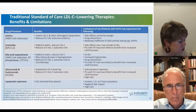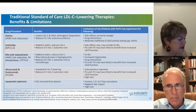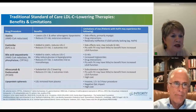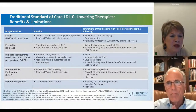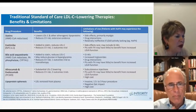of dietary cholesterol by blocking the Niemann-Pick C1-like protein. And again, just to reemphasize, it may only reduce LDL by 10% or less. Side effects tend to be more rare, but you can have GI effects. Again, there may be little benefit in an HoFH patient.